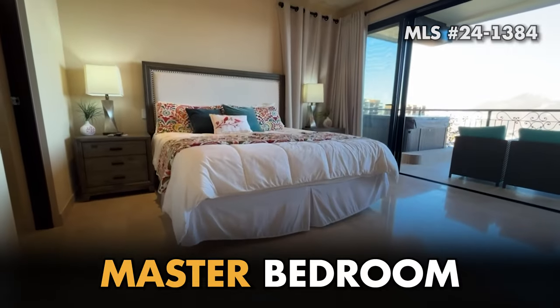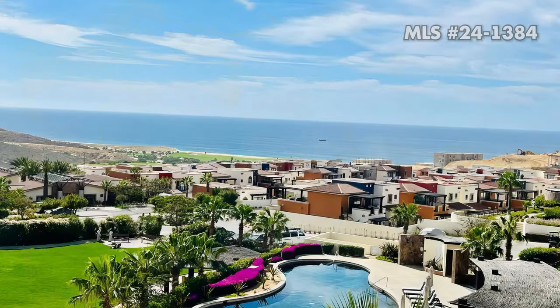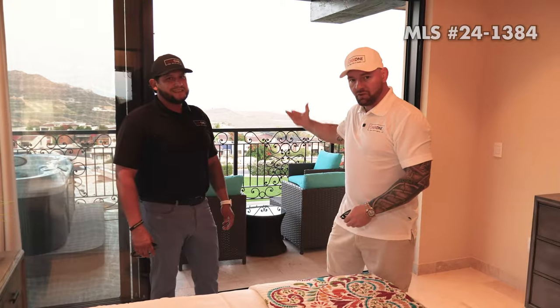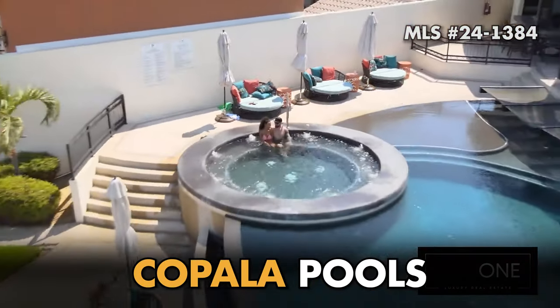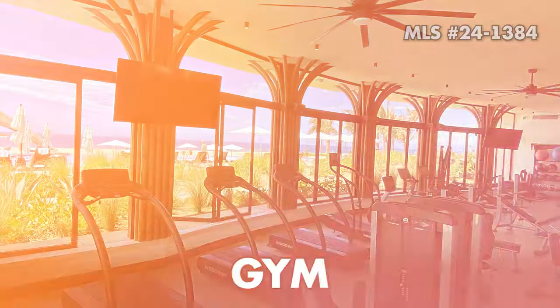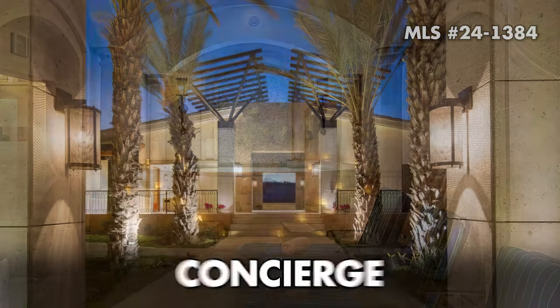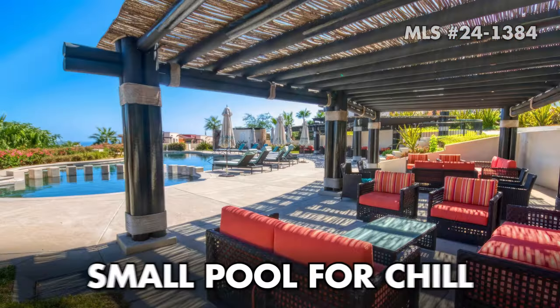So this is where your head would lie. This is where you were sleeping. This is your view. Sleeping, waking up, view. And right in front of us, of course, is one of the 6 pools that we have, but that pool is really chill, really tranquil, because the main pool is right in front of that. So that's where the gym is, the concierge, the massage, the theater room. So people that want to go kind of party, they go there. And the people who want to chill, they go to the pool right here.